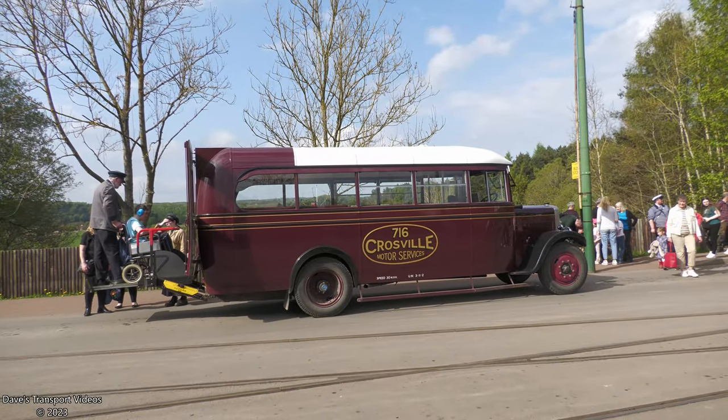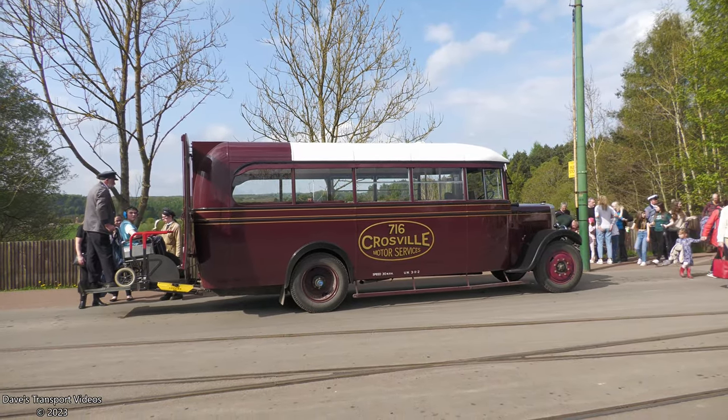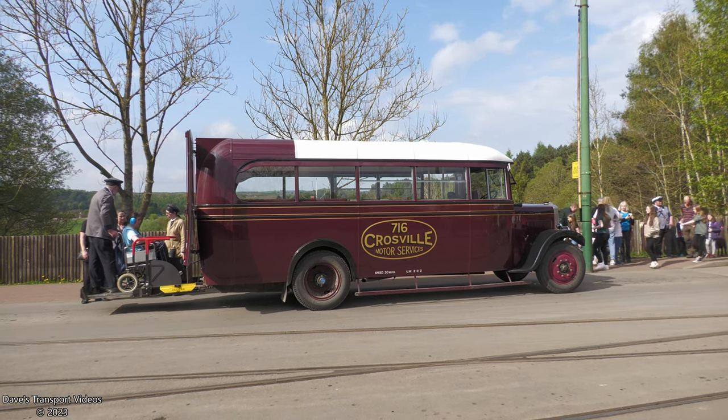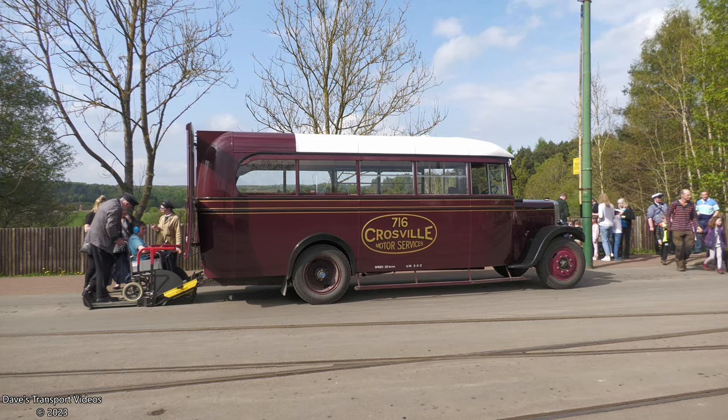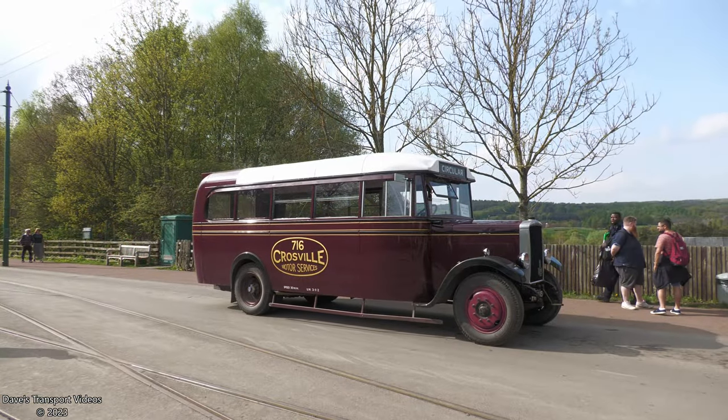Here is the wheelchair lift in operation on the tram. It's nice to see that the museum has touches like this to be inclusive and ensure that anybody who comes here has a good time.